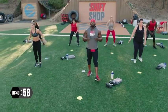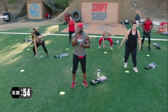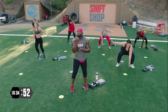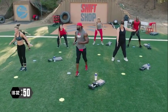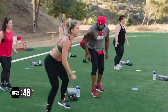Stay low, keep your chest up. Beautiful. You're gonna feel the burn in this move. When you feel this burn, I don't want you to run from it. I want you to run towards it. And this is what I mean by running towards it. Watch Cam. Here we go, Cam. Keep chest up. Beautiful. How you feel, Cam?